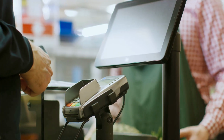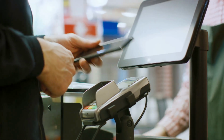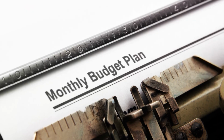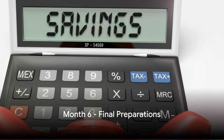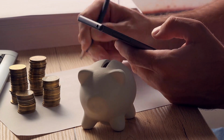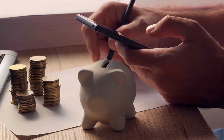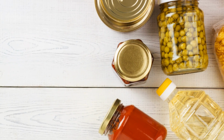Remember, the key to successful prepping is not only having the right supplies but also ensuring they are diverse and high quality. So, keep pushing forward and let's get ready for the final month of our prepping journey together. As we enter our final month, it's time for the last preparations. Our focus remains on the essentials: food, water, gear, hygiene, clothing, and a little something saved for bigger purchases. Month 6 is all about final touches and ensuring we've got everything covered.